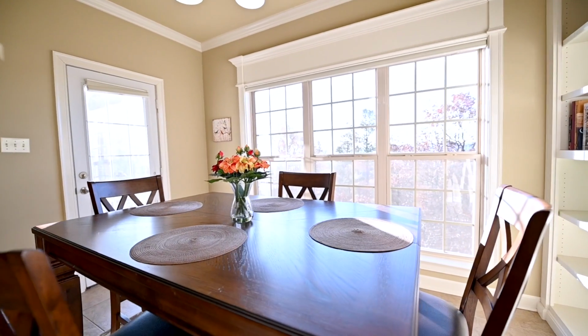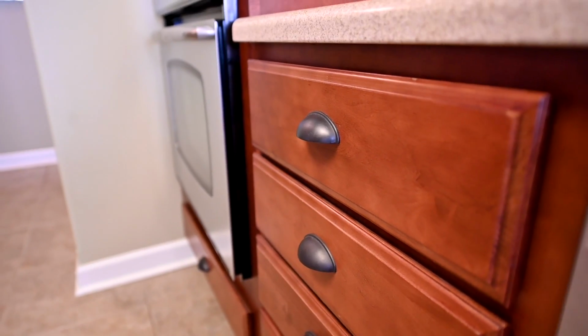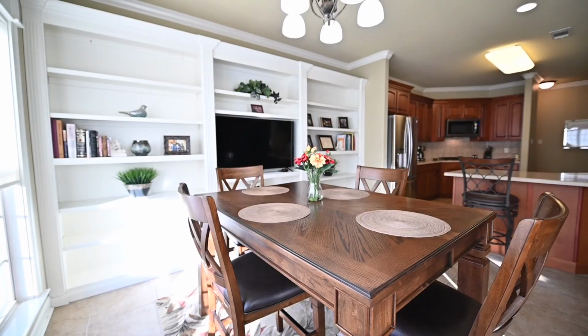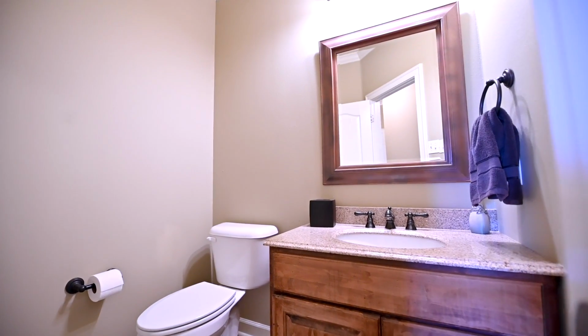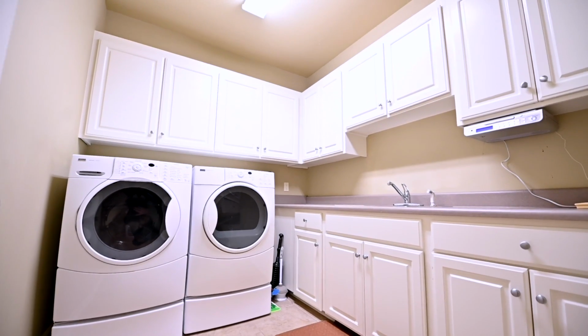The gourmet kitchen is a chef's dream with a Viking gas cooktop, double ovens, a huge island, and a lovely eat-in area with the built-ins, also with a picture window of that beautiful view and access to the deck. Just off the kitchen, you'll find a half bath, a built-in desk area, and a very large laundry room with enough storage to double as a butler's pantry.